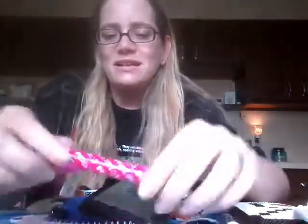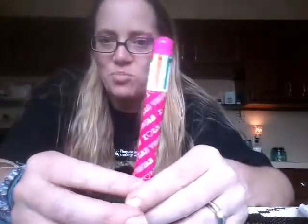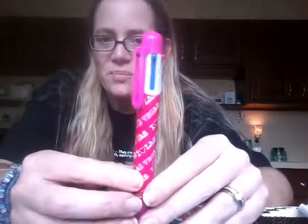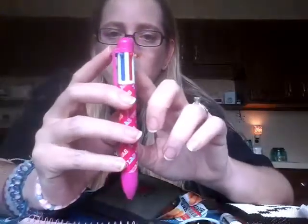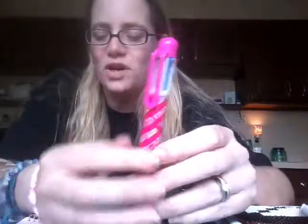I have this I Heart Las Vegas pen that my friend Jackie brought me back when she went on a trip. It is 1, 2, 3, 4, 5, 6 different colors. I love these pens so much.